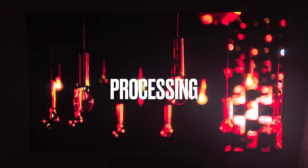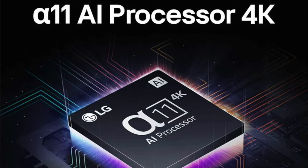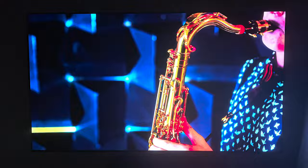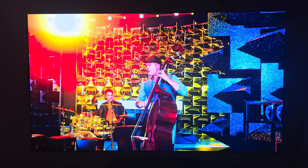Also new for 2024, LG is featuring their newest, most powerful to-date processor, the A11 processor. The A11 chip uses precise pixel-level image analysis to effectively sharpen objects and backgrounds that may appear blurry. At its core, the new processor is designed to deliver the best picture possible by reducing noise and improving upscaling and color reproduction. It can also detect which objects on screen are in the foreground and background to create more depth.